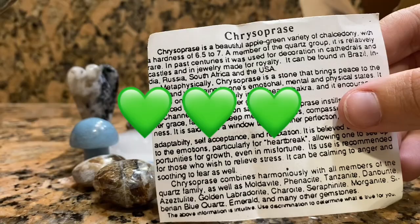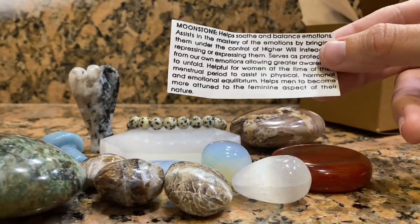And this right here, yeah, I would never remember that name. Beautiful apple green variety. Wow, that is gorgeous. Really love that they give you these little information guides.